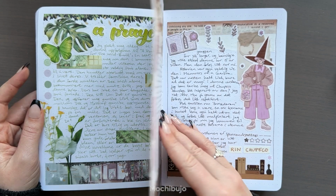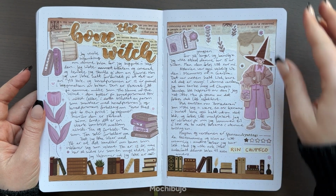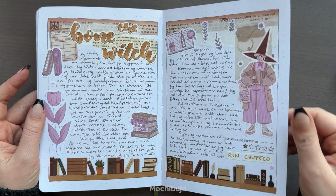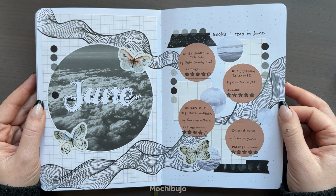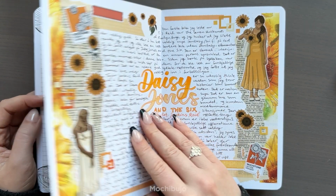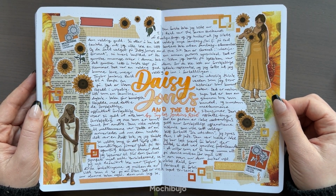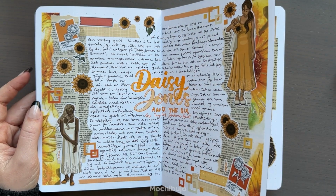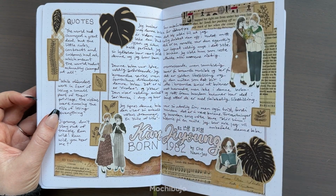I just didn't really vibe with it, and I didn't continue reading the other books in the series. Then in June I read 4 books, and here I had many favorites, and it's very hard to choose just one. But I really enjoyed The Daughter of the Moon Goddess by Su Lin Tan. But if I were to pick a non-fantasy, then I did really enjoy Kim Ji-young, Born 1982 as well.